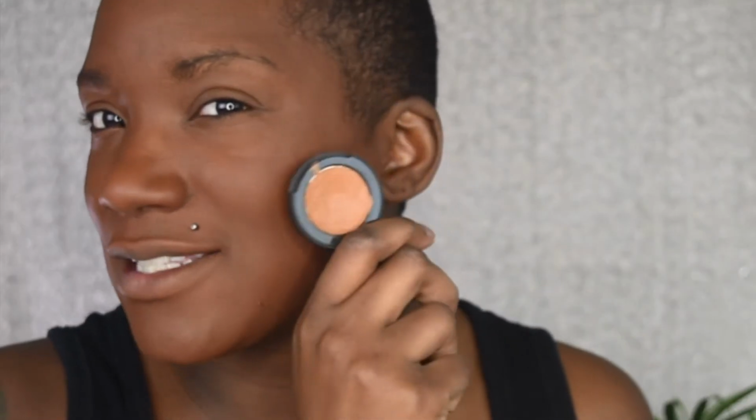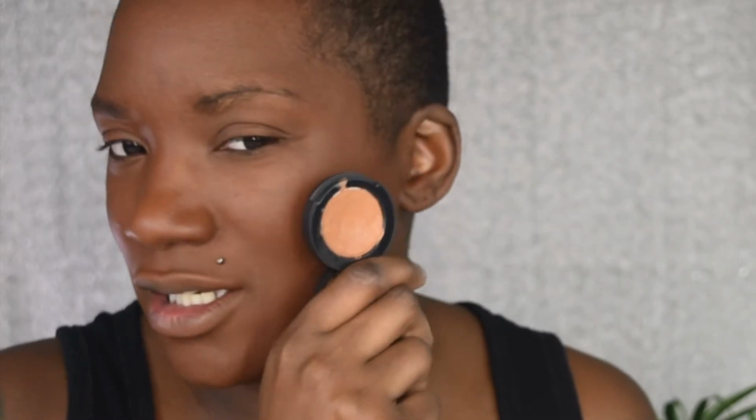As you can see, it's a peachy tone, and my undertones are more towards the neutral side. Candace, you lucky I love you, girl, because look at this. It's enhancing the red. It's like, what are you correcting? Okay, so now that that's been blended out, we're going to go in with the powder.